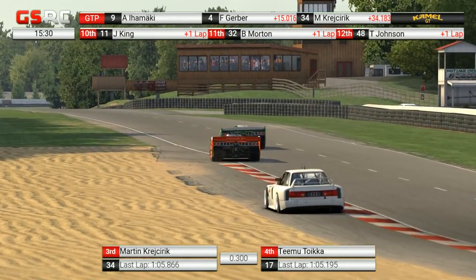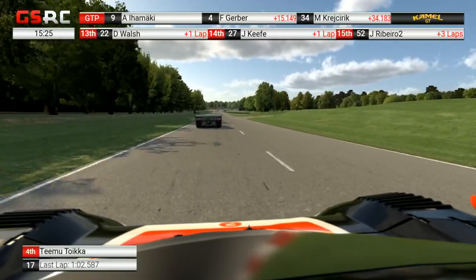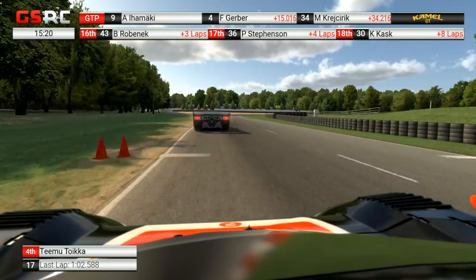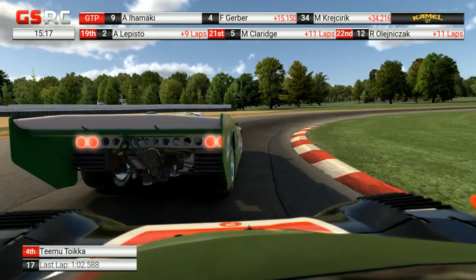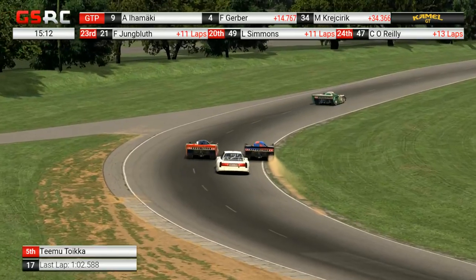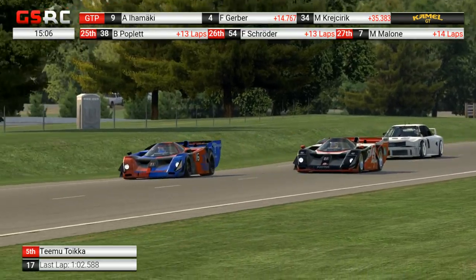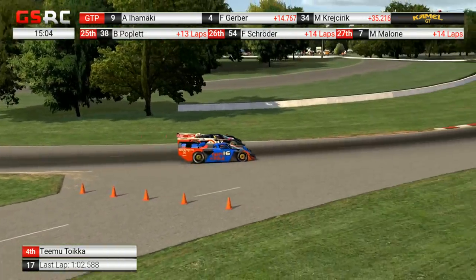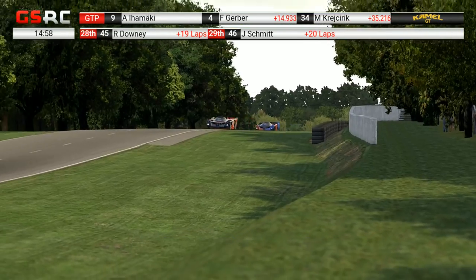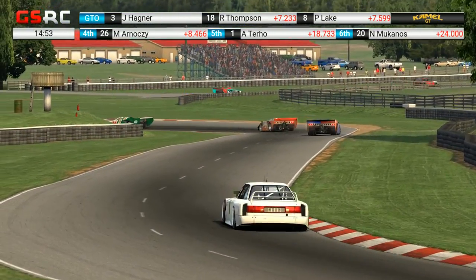Battle for third, Kraterik and Toika. Coming down the front straight, past the pit. Timo Toika trying to take away that podium position from Martin Kraterik, your GTP lights driver here, as they got very close. Ooh. And Kraterik gets tipped. And move Justin Albrecht into fourth now, as he goes past Timo Toika. Or is he, Timo Toika holding the inside here through turn three, and he stays in fourth position. Big move from Toika. Dave Walsh has retired from this race, so the pole sitter and early leader is out.